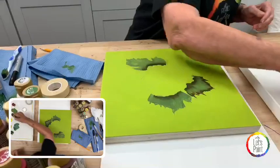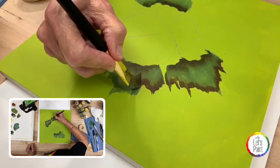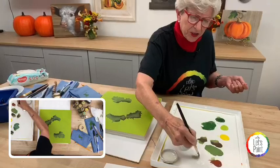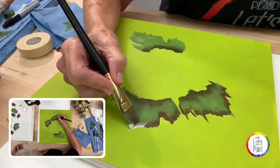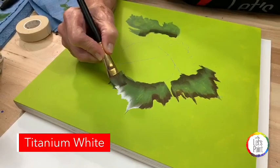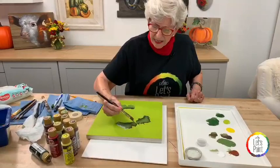I'm going to come back, and I'm going to start to scribble on another one and kind of U it around the corner and scribble some more. And I'm going to stop and wipe my brush, and I'm going to pick up a little bit of white on the brush. And I'm going to do the very same thing. I want to put just a little bit of white on the brush and just scribble and have just a little bit of light right there like that.